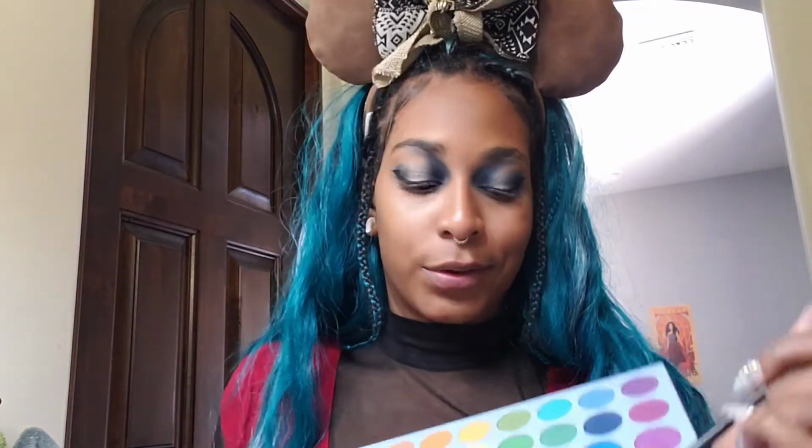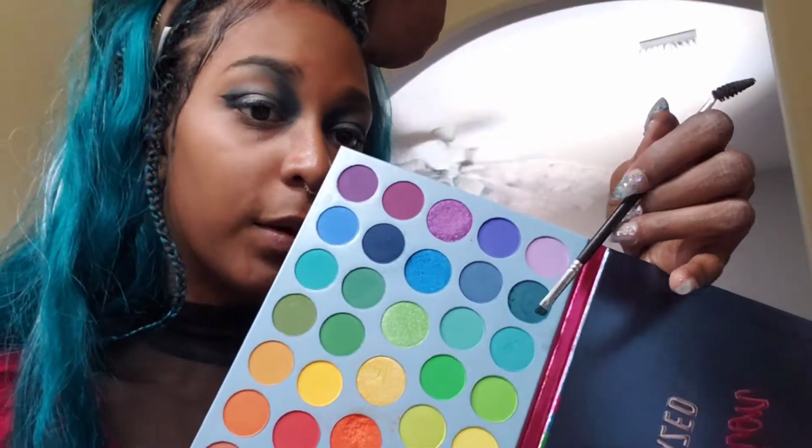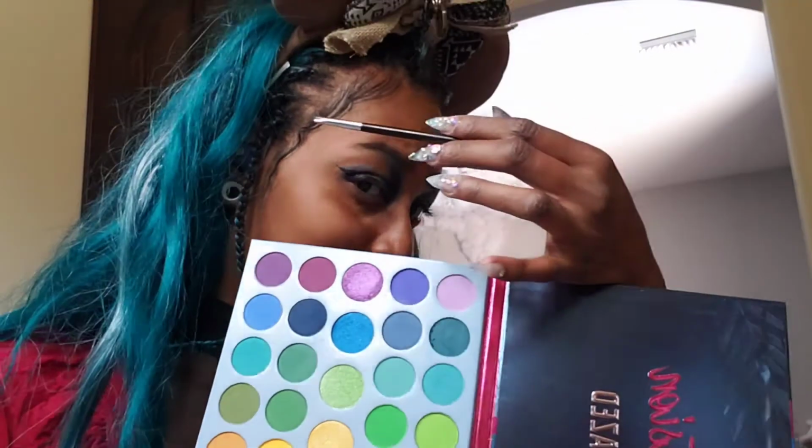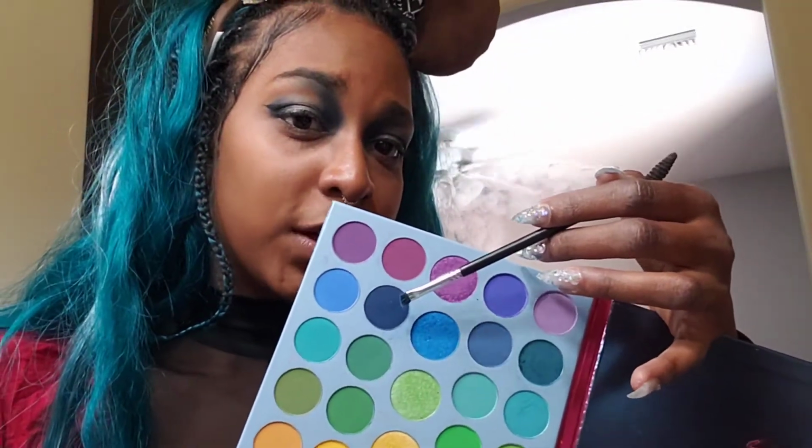For brows now, I'm going back in, probably with the blue that matches my hair and mixing it with the blue we put on the eyes. So this is the blue that I'm using for my brow. Well, this is the blue I usually use for my brows because it matches my hair really well. This is the blue that I use for my lids.